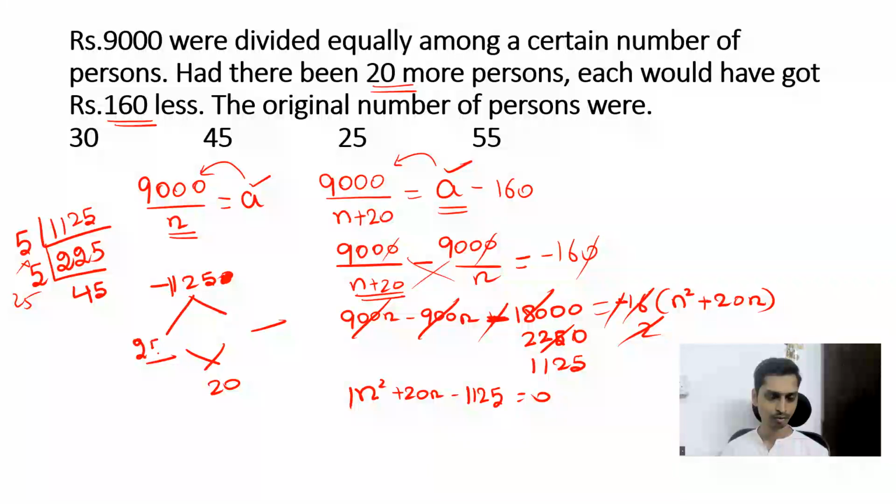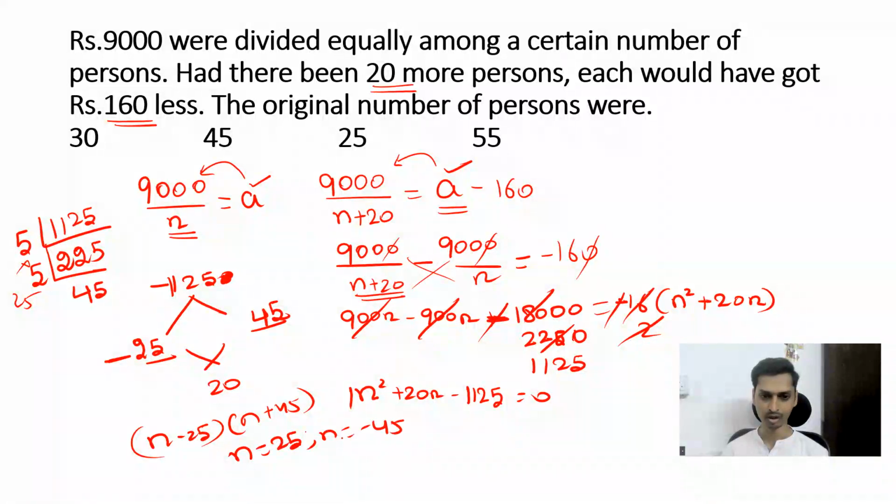Now 25 into 45. While multiplying, you have to get minus. While adding, you have to get plus. So it is plus 45 into minus 25, right? Now I can write n minus 25 into n plus 45. Now what is my final answer? n equal to plus 25 and n equal to minus 45. So naturally we can leave this minus value and we are left with the positive value, n equal to 25.